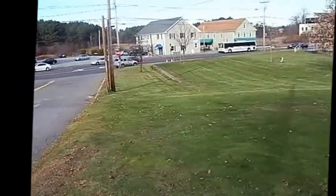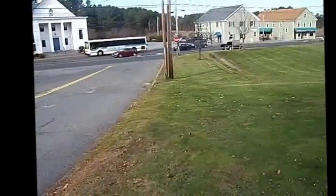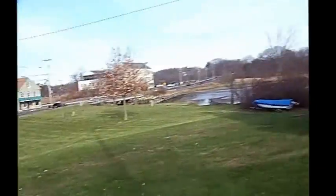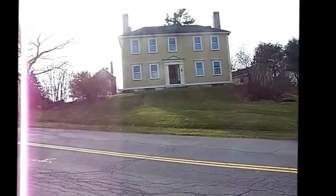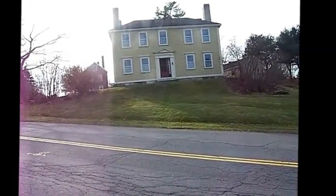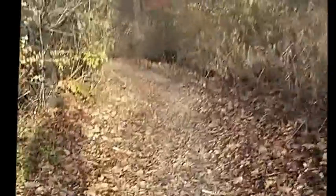I'm going to try and cross it in a few minutes here, but you can see a lot of the buildings are older, kind of colonial style stuff, so it's kind of interesting. The historian in me, I think that's actually a preserved historic building there. I can't remember the name of it though. Tate House, I think? Yeah.